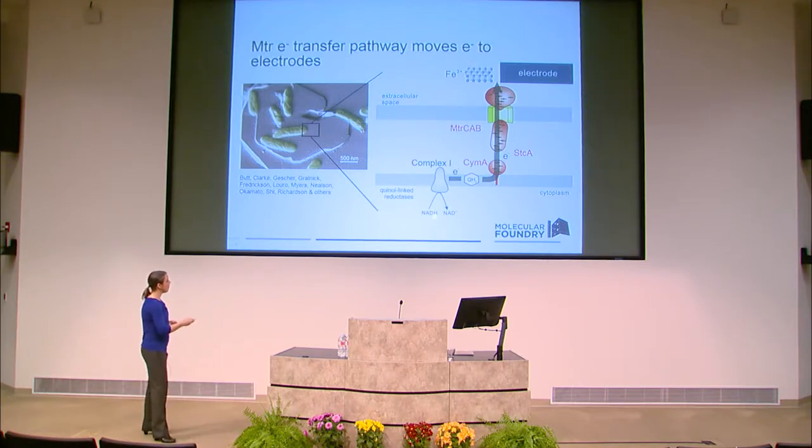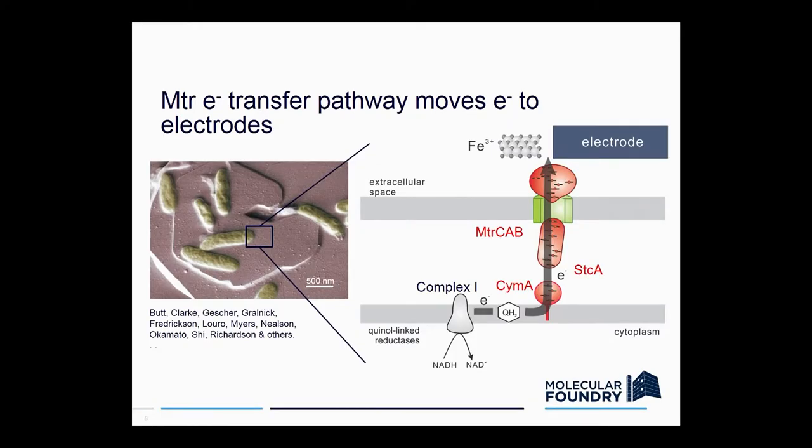And the way they do this, just to make a long story short, is they take sugar, they oxidize it, and then they move the electrons through this pathway, which is a set of proteins that basically sit most critically in the outer membrane and move electrons to either an iron oxide that they can find in their environment, or actually, incredibly, they could also move it to an electrode.